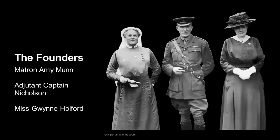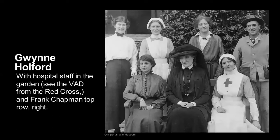This slide shows the founders of the hospital, the key players in getting the hospital up and running. Matron Amy Munn, Adjutant Captain Nicholson, who you saw on the previous slide, and Miss Gwyn Holford. This is a photograph of Gwyn Holford, as you see, with hospital staff. And there in the back row is Frank Chapman. Note his hat, and he's in the typical attire of the patients at Queen Mary's, Roehampton. I think it was a sort of washable uniform. And he will feature later in my slides.